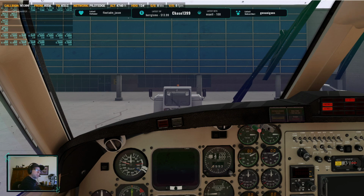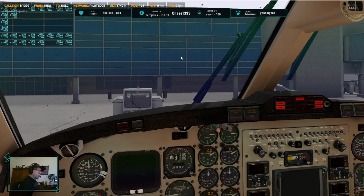I'm gonna look something up real quick. Control panel. Sound. Want to make sure I disabled the VR speaker, which I did. Otherwise, PilotEdge will sound garbled. All right. So that's fine.